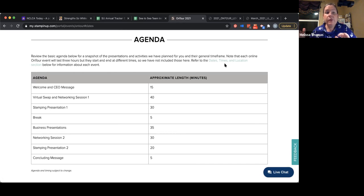This is probably going to be a very similar agenda to how they'll run this event in person. These events were meant to be hyper local, small events that you could attend and get to know people in your local area when they're held in person. This is probably similar to what the agenda would look like if they were going to do it in person, except we'll just be on a Zoom.